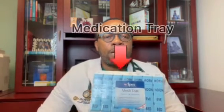This is a medication tray. It's a plastic. It divides out your medicines from Monday through Saturday, and you can use this to distribute out your loved ones' medicines across the week. Makes it easy to keep tabs and to follow.